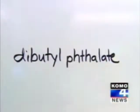Many nail polishes contain the controversial chemicals called phthalates. The industry insists they're safe. Health advocates say tests associate phthalates with abnormal reproductive hormone development. I figure if it's in the stores, it's got to be safe.